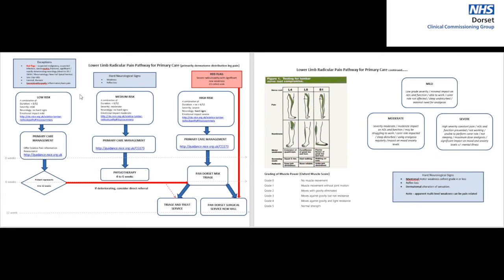Now, this side talks a little bit about exceptions and red flags, which you will all be very familiar with, and then we try to stratify patients to low, medium, and high risk depending on how long it's been going on for, the severity of the symptoms, which would refer to these sort of boxes over here, whether they have any hard neurological signs. Again, this would then inform us over here, and then a softer emotional impact scale. And we've got 0 weeks, 6 weeks, and 12 weeks here as a representation of time frames.